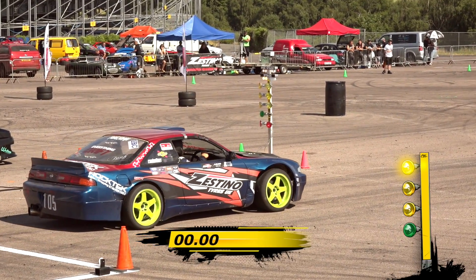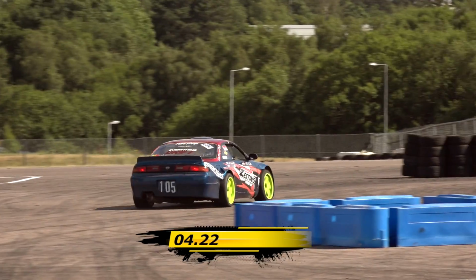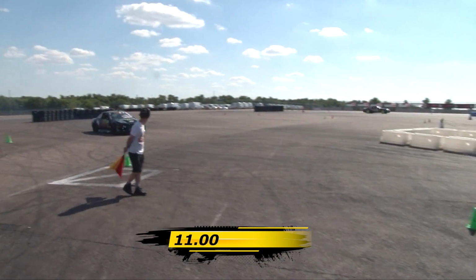So Adam's slightly in the lead at the moment. Let's see how they handle the pressure in the second run now. Launch into the back of the track. Let's just take it round this cone, guys. Nice and tidy. They do. Second rotation, and we're off back down now.